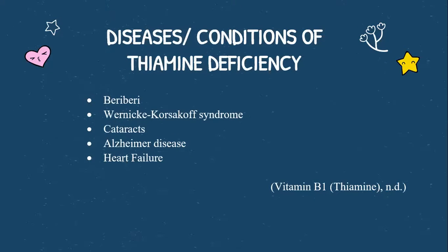Now we'll look at the diseases or conditions of thiamine deficiency. The first one we have is beriberi. So this disease is caused by lack of thiamine in your diet. Its symptoms include confusion, swelling, tingling, or burning in your hands and feet, trouble breathing because of fluid in the lungs, and uncontrolled eye movements.